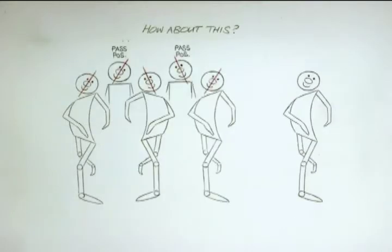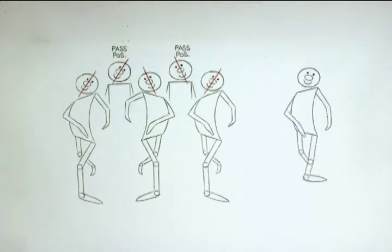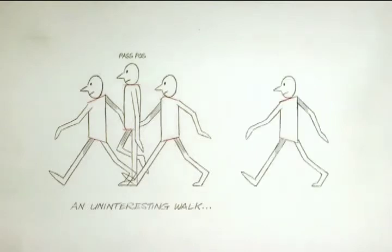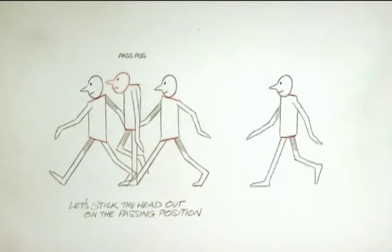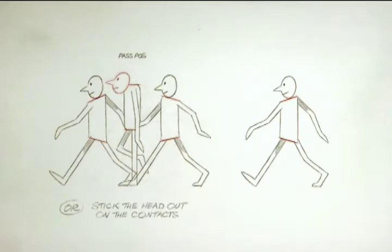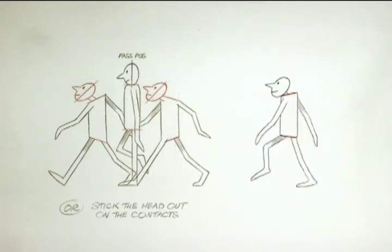And how about this? We'll delay the tilt of the head on the passing position. Cheeky. Let's take this uninteresting walk. It functions. Now let's stick the head out on the passing position. Like a pigeon. Kind of interesting. Or we'll stick the head out on the contacts. Very interesting.